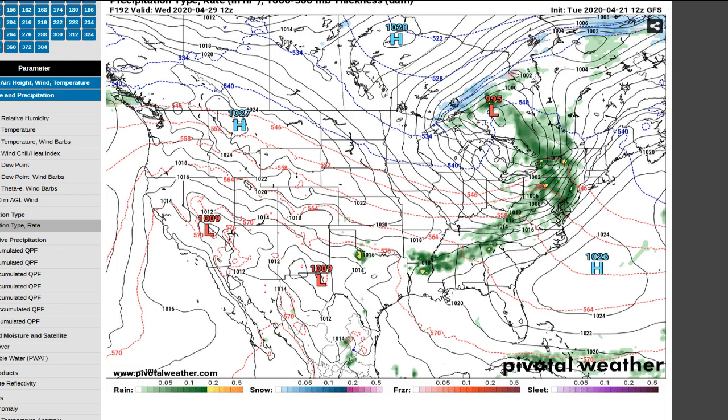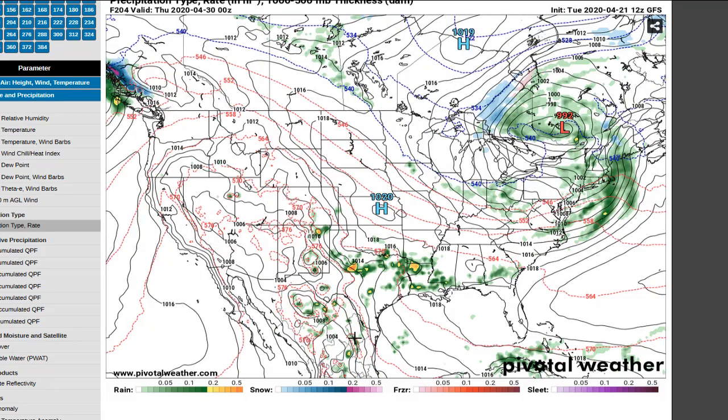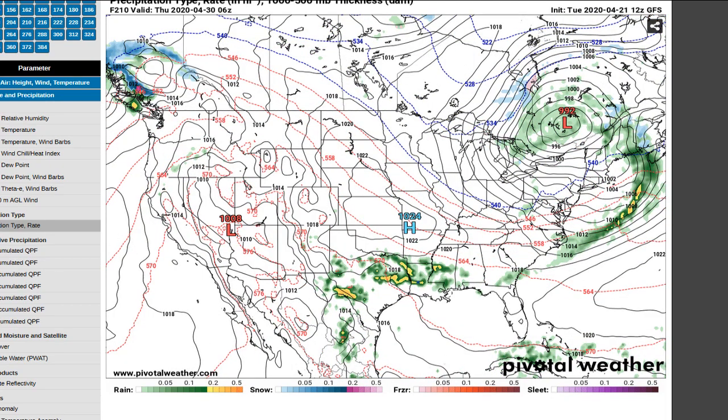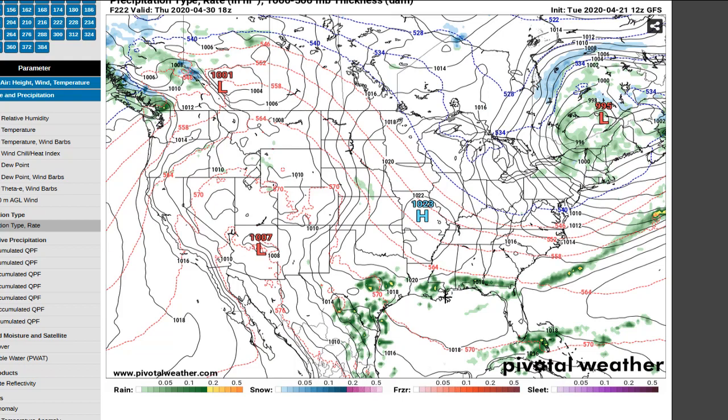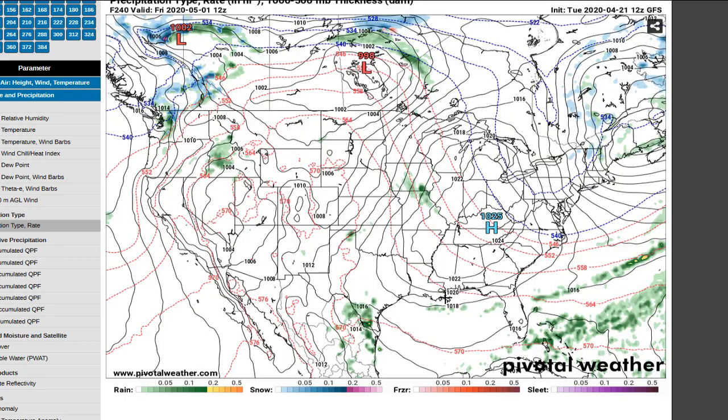Doesn't move very far south. The Gulf is still open, so there's a stationary front right there. You can see it doesn't go very far south. Looks like maybe some outflow-driven stuff around Wednesday into Thursday. Doesn't move very far south. Southerly flow starts building once again.